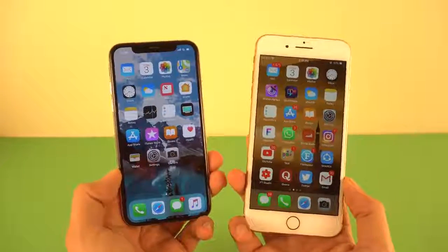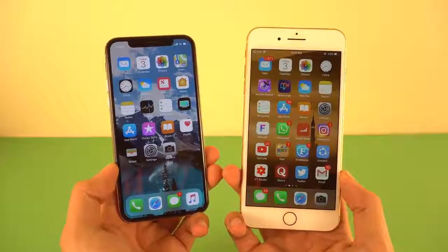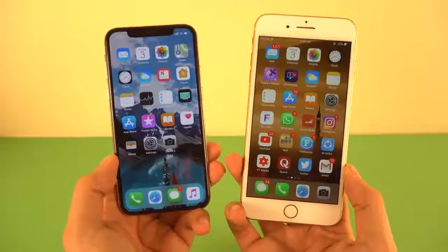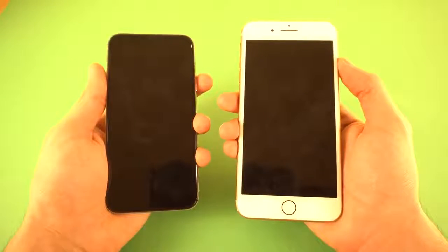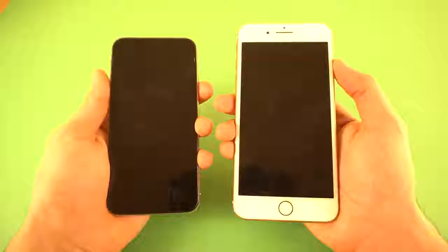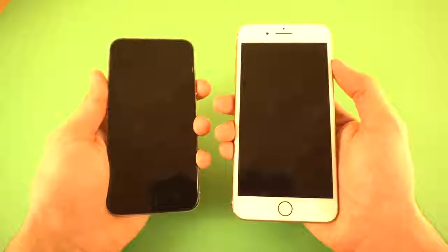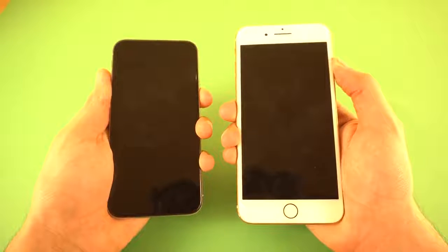Both phones are currently running on iOS 11.1, which is the official version that got released a couple of days ago. So let's just quickly test out both phones speed-wise. Okay, starting off with a boot up comparison, monster versus monster, first time ever, A11 versus A11. Let's go ahead and boot them up at the same time. 3, 2, 1, go.